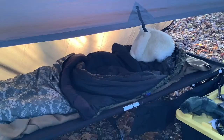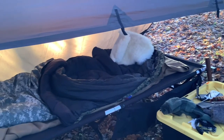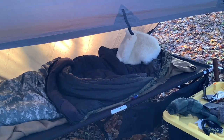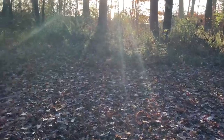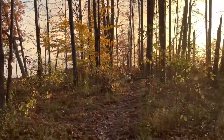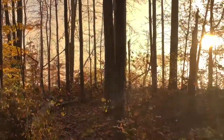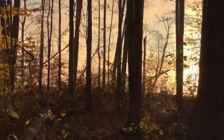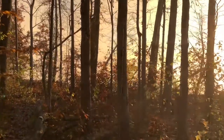So this is my setup, as you can see, and the IKEA sheepskin rug is kind of awesome to put over the pillow. So warm, but it's just beautiful out. This is a perfect day to be celebrating 100 nights in that cot. I love that cot, I really do. So glad that I bought it. It's been about 2 years ago, I'd say.